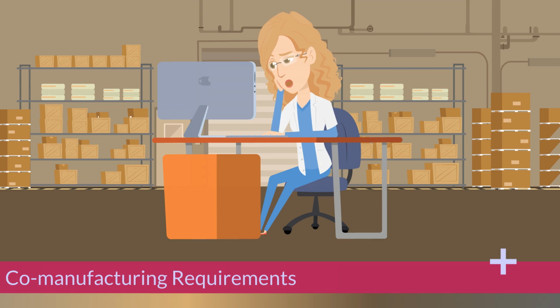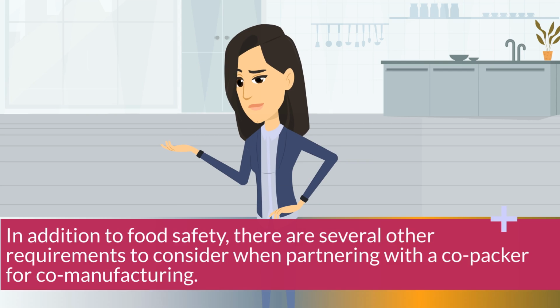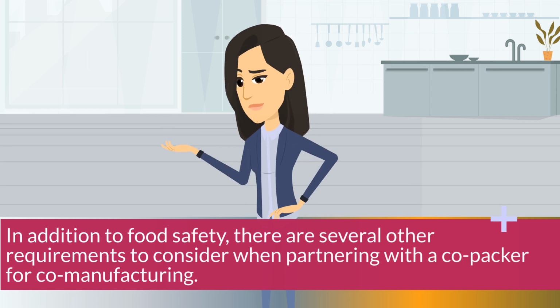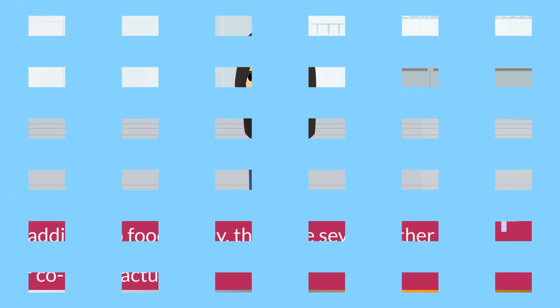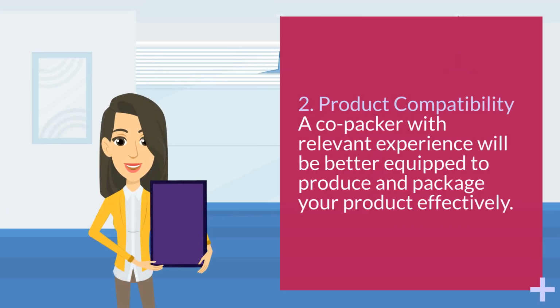Co-manufacturing requirements. In addition to food safety, there are several other requirements to consider when partnering with a co-packer for co-manufacturing. 1. Capacity and capabilities. Assess your co-packer's capacity and capabilities to ensure they can meet your production needs. 2. Product compatibility. A co-packer with relevant experience will be better equipped to produce and package your product effectively.